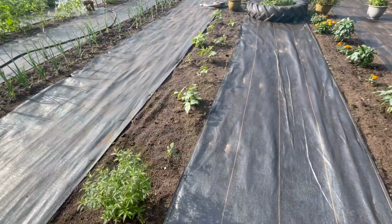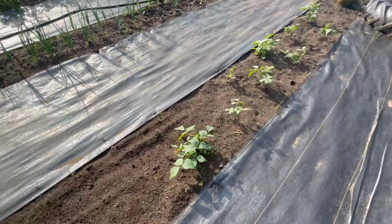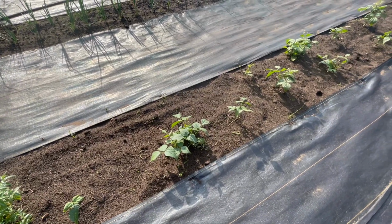Then in this row, beans. They're finally growing, these beans.